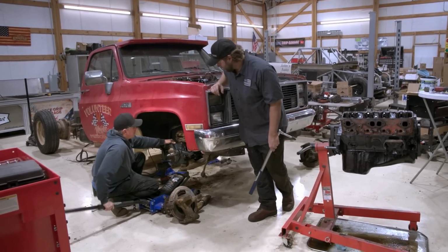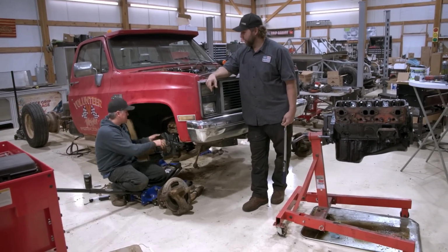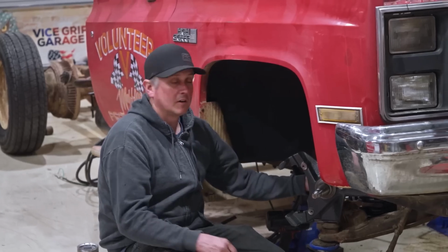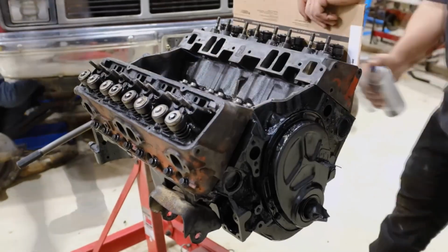What's on your plate today? I got to button up this front suspension. We're doing drop spindles and springs, kind of keeping it simple up here with a bolt-in suspension. I got a bunch to do back there. It's crazy. This is a hard one. Yeah, it's a lot of work, so we're just gonna get the wrenches flying here and see if we can pull this off.